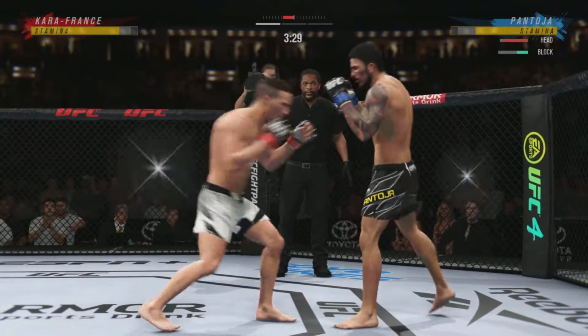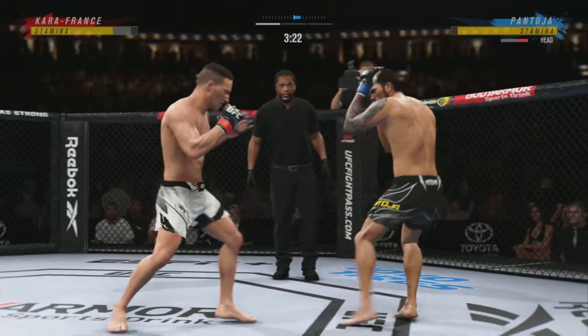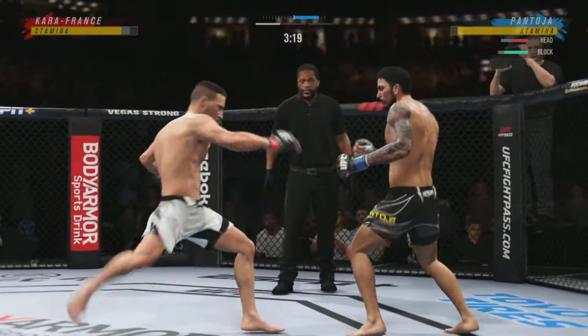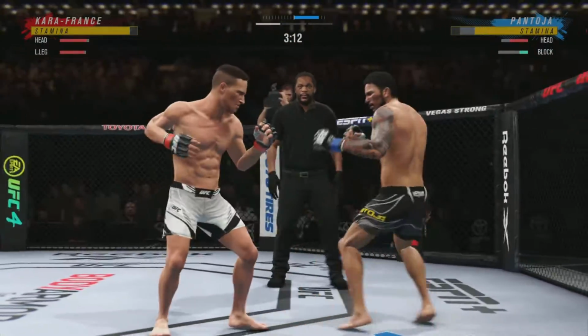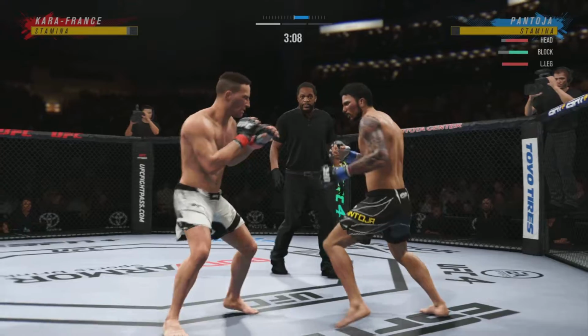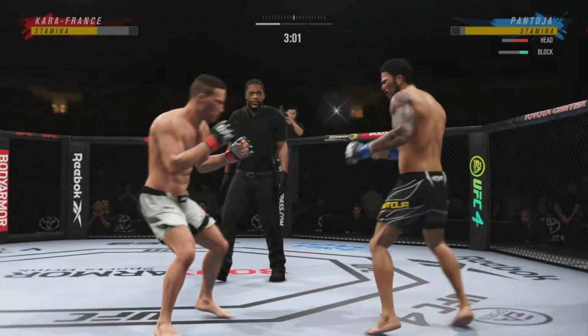You wonder if the offensive fighter is going to start to get frustrated here. Most of his shots are getting blocked. They're getting blocked because he's fighting one of the best defensive fighters in the UFC. Great punch landed with so much power. You don't know when that leg kick's coming. And both guys really throwing with authority.